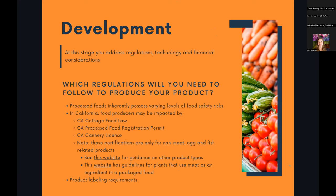Since CAFF is a California-based organization, we are going to talk about California-based regulations that affect food producers, including the cottage food law, the processed food registration permit, and the cannery license. Food products are also subject to product labeling requirements, and we'll touch on that. But again, it's helpful to ground labeling in your unique example of what you need to do. So we'll give an overview, and then we'll get into the details of each of these regulations on the next few slides.